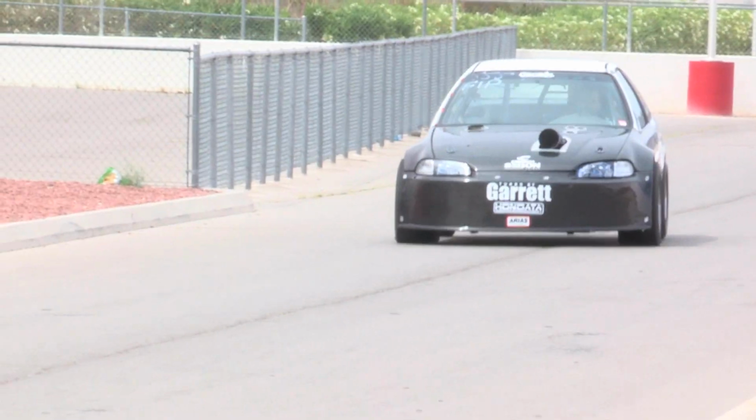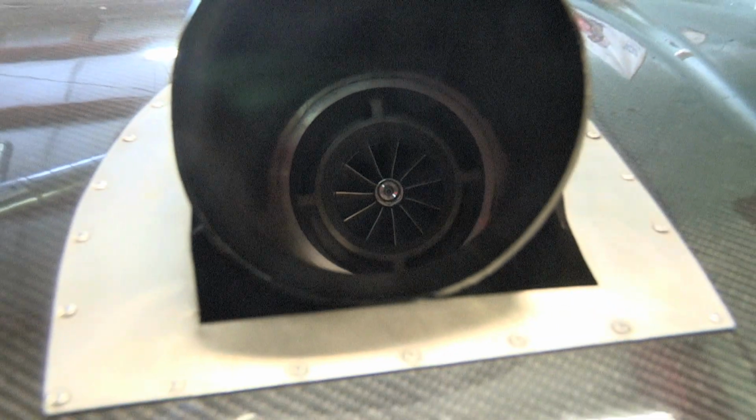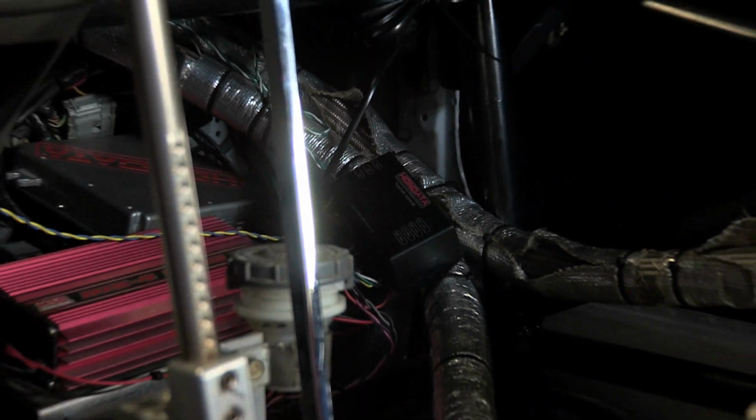So what powers the K-Power Civic? We have a Golden Eagle sleeved block using Arias pistons and a ported flow head, which is powered by a Garrett turbo. And as far as engine management, we have Hondata K-Pro, which Church Automotive Testing does all the tuning for, and they do an awesome job when it comes to tuning.